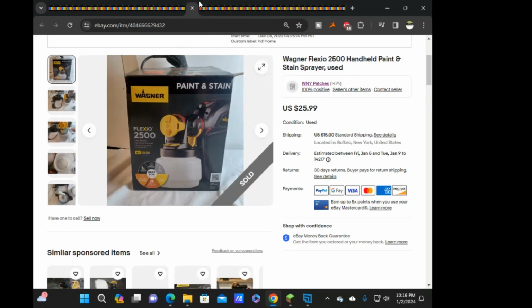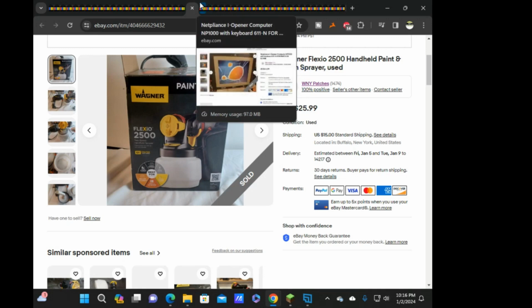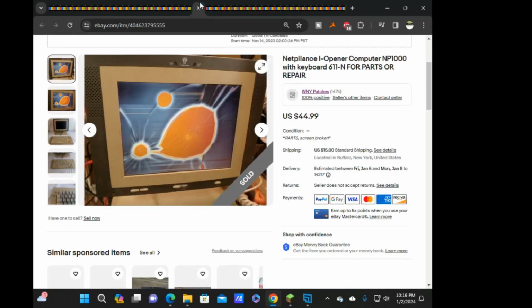Next, this Wagner Flexio 2500. This one was very used, as you can see. Finally got rid of that for, like I said, $25.99 plus 15 ship. And luckily I didn't end up having to send this to the other buyer in Jersey who bought the better one. That arrived very, very late. That was not my fault. That was the post office who lost it.